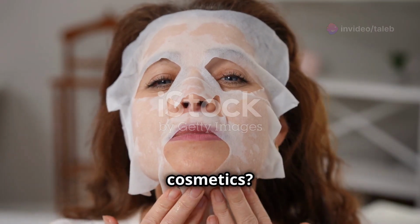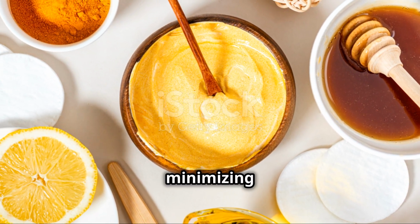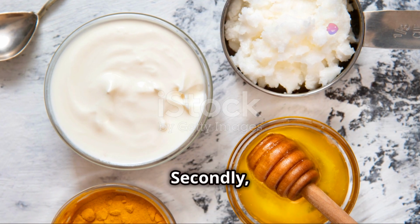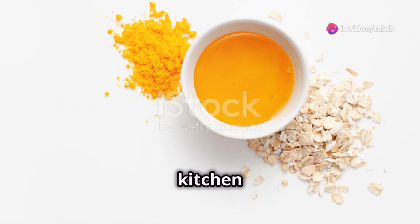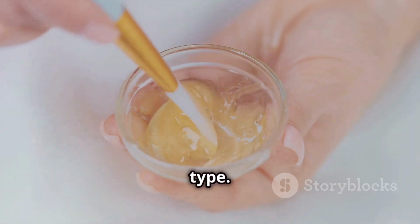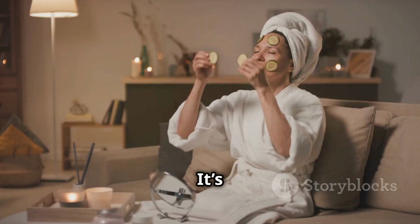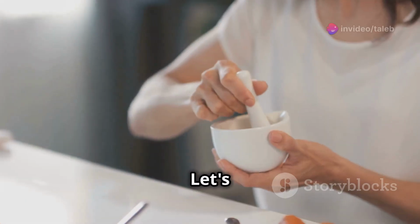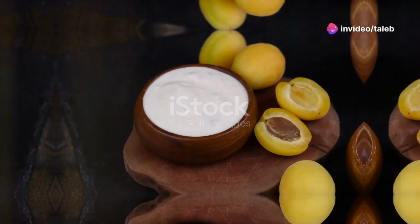Why choose homemade cosmetics? Firstly, they're made with natural ingredients, minimizing the risk of harsh chemicals. Secondly, they're budget-friendly. You likely have many of the ingredients in your kitchen already. Thirdly, you can customize your recipes to your skin type. Lastly, creating your own skincare is fun and rewarding. It's like having a spa day at home. Let's dive into some amazing recipes that harness the power of nature.